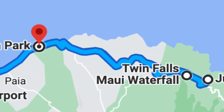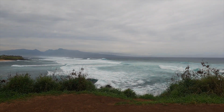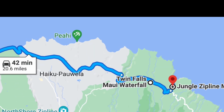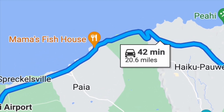After that, go to the Ho'okipa Beach. Beautiful beach. If the surf's up at all, it's going to be good there. And then perhaps stop in Paia on the way back for lunch. Yeah, there's a couple of good places. Mama's Fish House and some other restaurants along the highway.